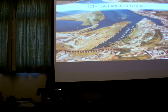Here we go, look at this. This is where Asda is. You can't see that big hole there, can you?